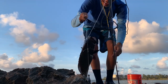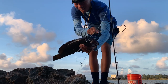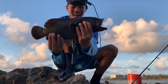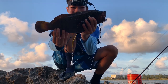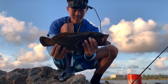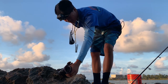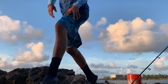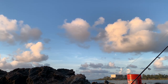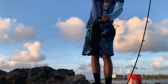Oh my God! Oh, look at this peacock grouper! Woo-hoo-hoo. Oh my! That is a monster. It got stuck. That's what all these guys do. They go in the rock and they get stuck. And that's exactly what they did. My life. Big peacock grouper here.